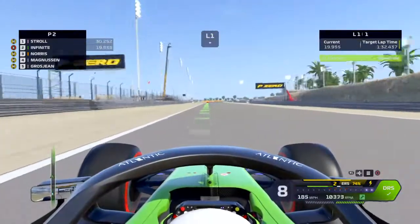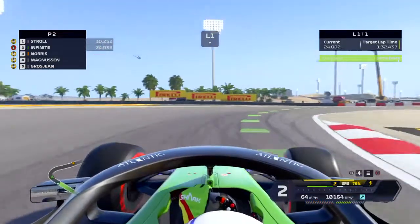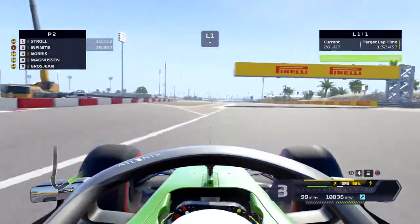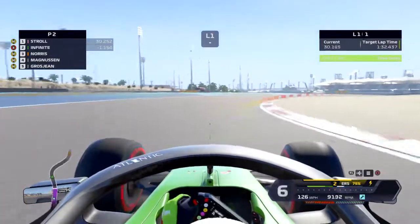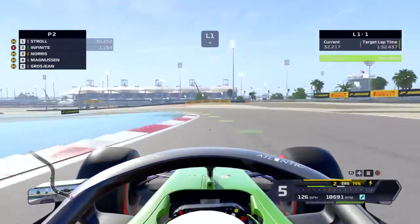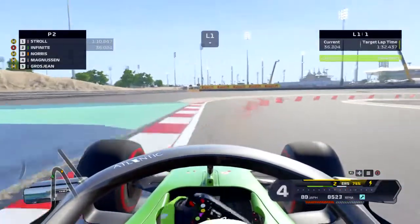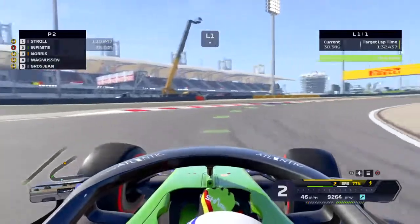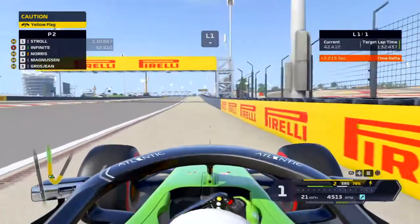The overtake button is actually really fun to work with, especially using it online. You get so much more speed going through with it. I was just testing it there. I expected the car to actually slide off. Yeah, this is the one I gotta be careful with.